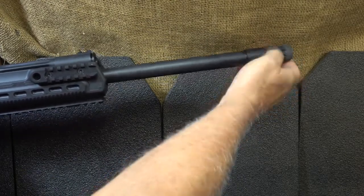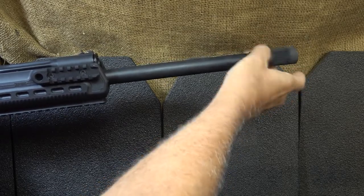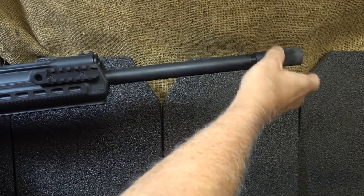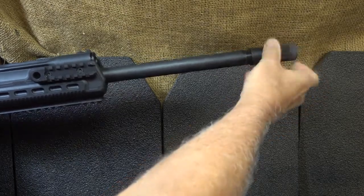There's a lot of options to be able to use different types of muzzle devices on the end. The threads are really fine, so you're going to have a lot of strength there, but you can see bringing it out, really easy to attach.